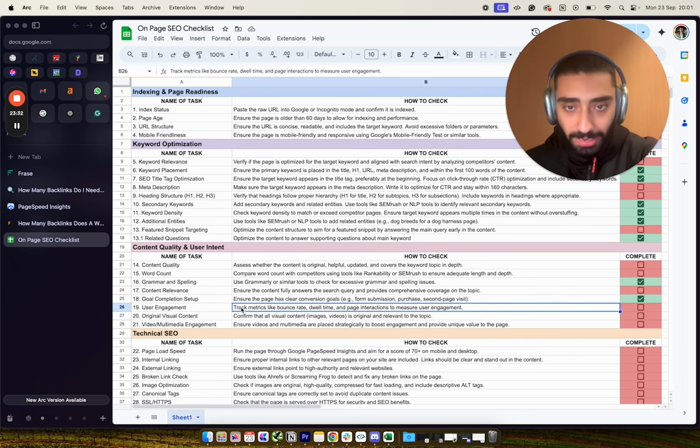Track metrics like bounce rate, dwell time, page interactions to measure user engagement. Now, this is something that you guys want to probably do after setting up Google Analytics. If you haven't already, I highly recommend setting it up. You can see where the traffic is coming from.